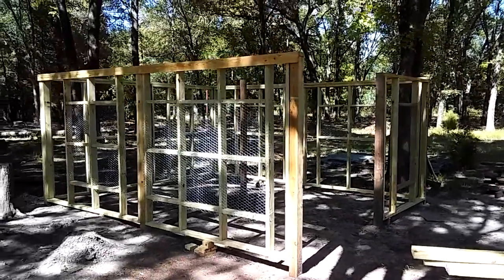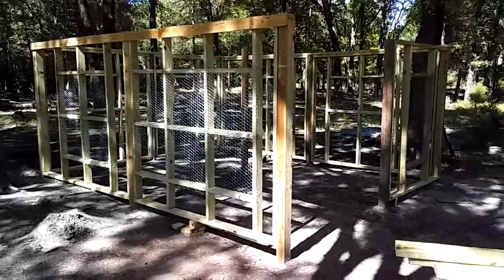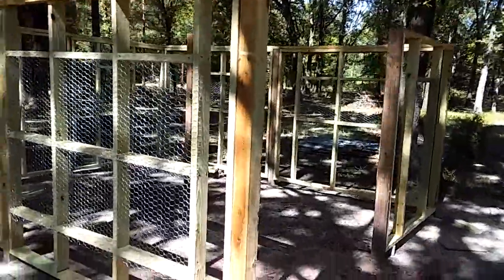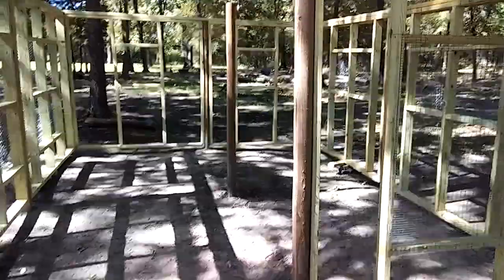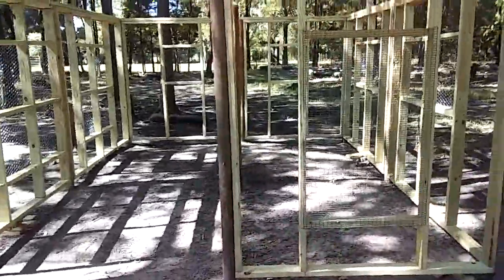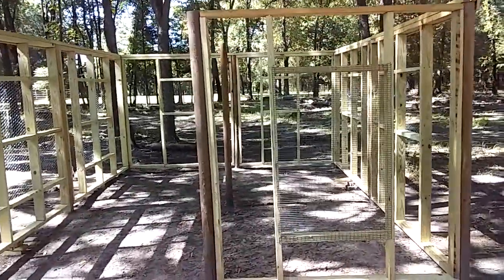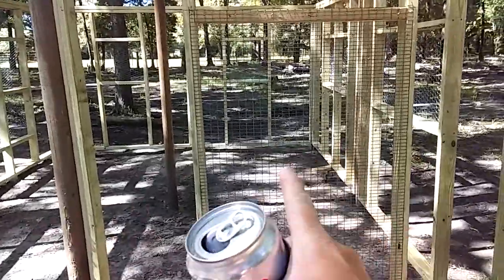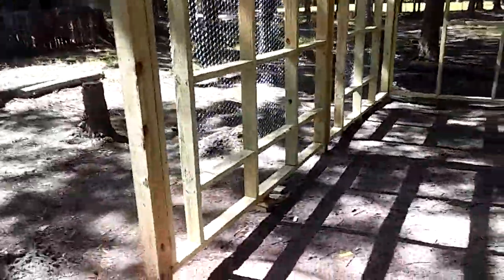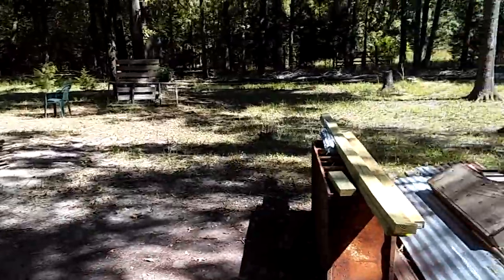I've been working on this only probably 4, 5, 6 hours a day. It probably doesn't look like something that a young man could whip out, but hell, I'm not a young man, so it is what it is. But it's looking really good. I've got hard cloth right here, and I've got chicken wire on this side, and this is the south.